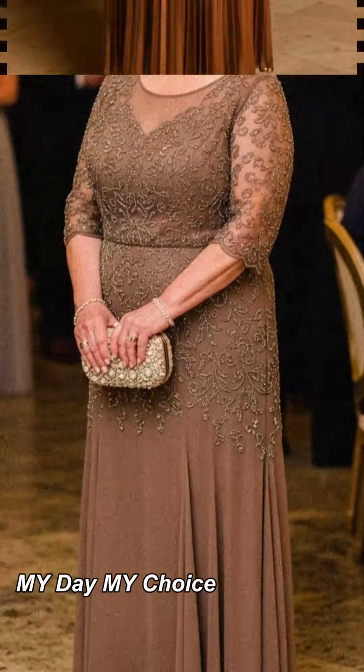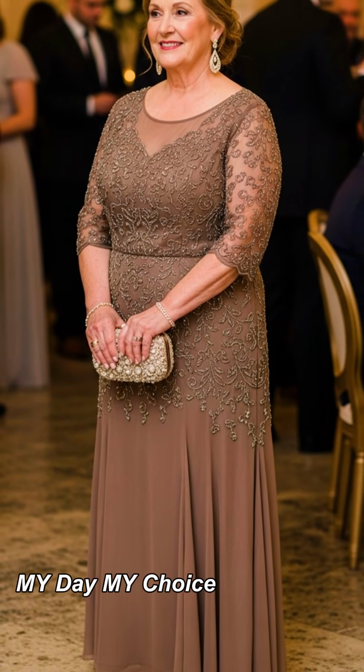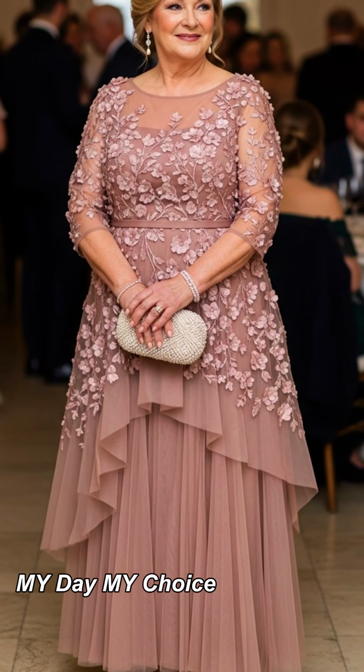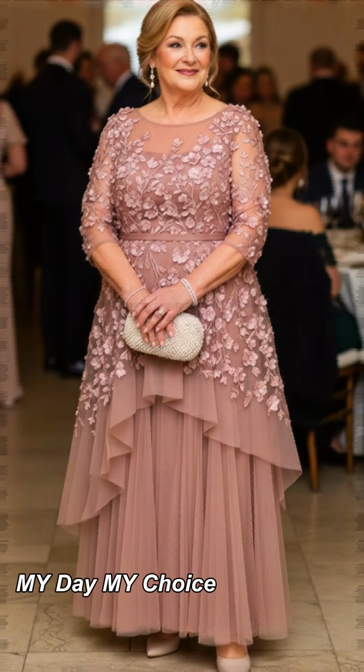A draped bronze gown at a vineyard wedding next to champagne bridesmaids does not blend, it layers. That layering effect is exactly what elevates a wedding's visual palette in photographs.